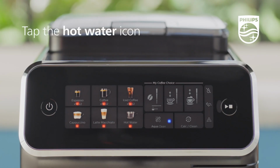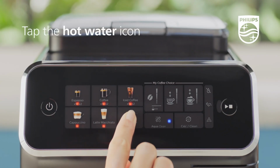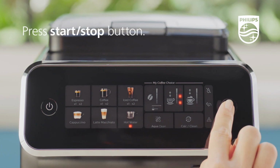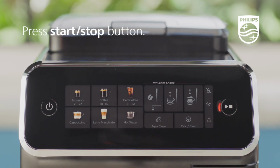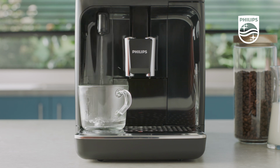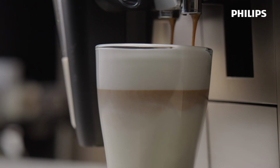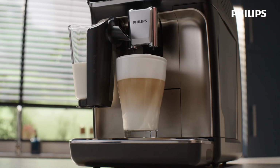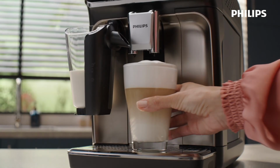With 6 drink options, including espresso, black coffee, cappuccino, latte macchiato, and iced coffee, it caters to a variety of preferences. The machine also provides hot water for tea, making it versatile for any occasion. Designed for convenience, it delivers flavorful beverages with minimal effort, ensuring each cup meets high standards of taste and aroma.